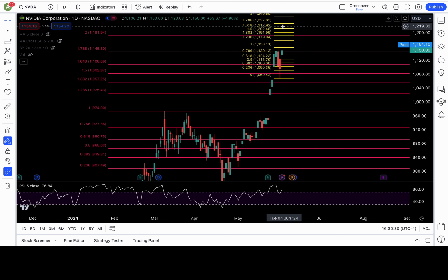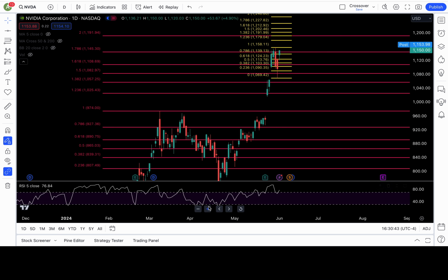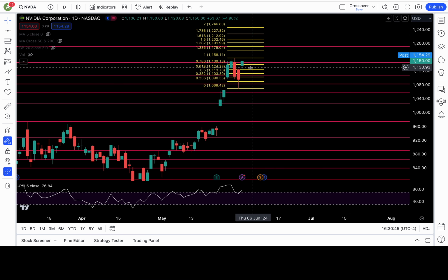All right, otherwise, as long as above 1145, I'm overall bullish. Above 1150, I'd still be overall bullish. The next Fibonacci extension level that I have in the shorter term is at 1158. If that level clears, guys, don't argue with the price action. We're going to go higher, okay? A lot of people have been trying to short NVDA, and they've been losing a lot of money. So if you care about your money, follow the price action, okay?